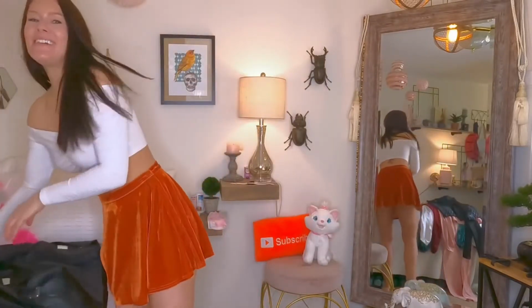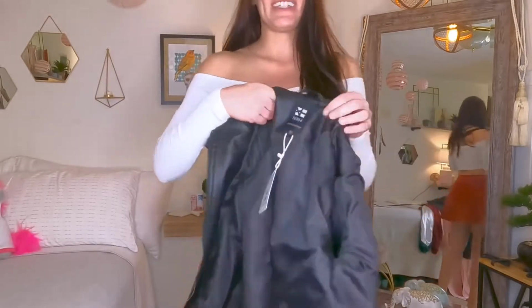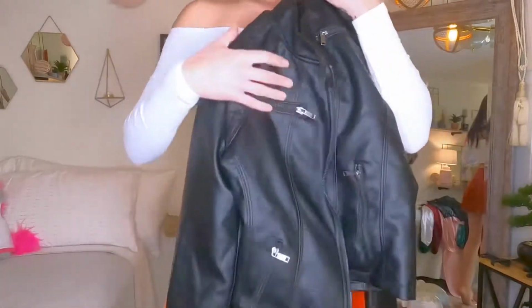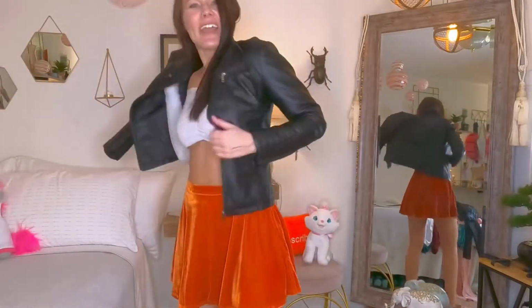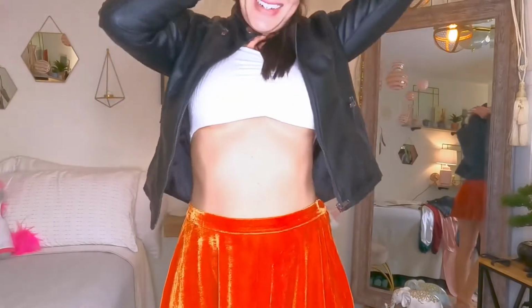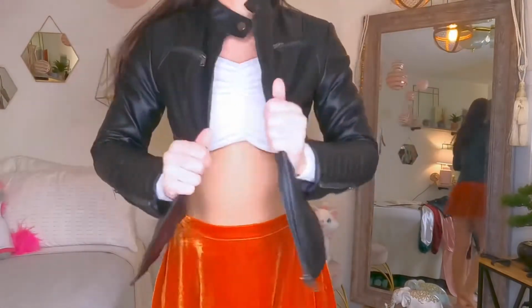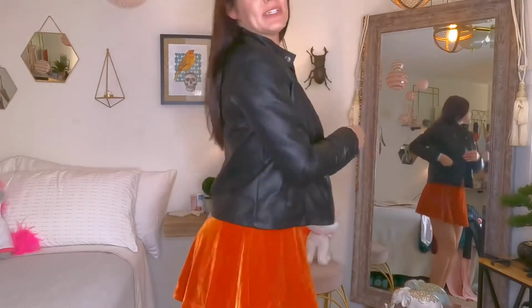And then I was so excited because it's a little chilly outside here in Southern California. I got this really cute leather jacket. It's not real leather, so it's not animal cruelty. Oh my God, this is so cute. Honestly, their prices are not that expensive, and the quality is really, really nice.